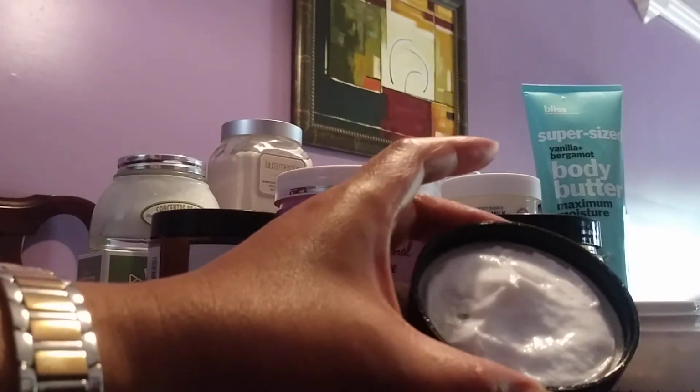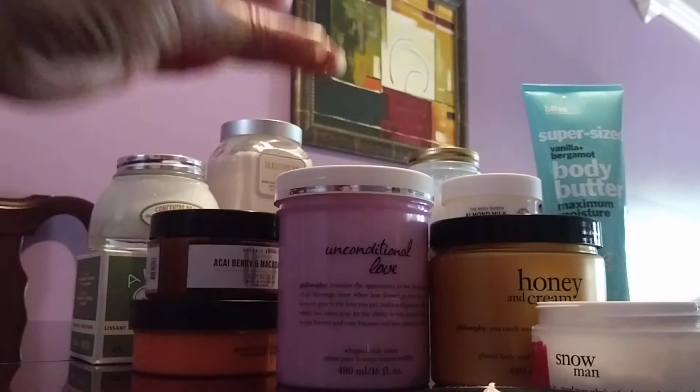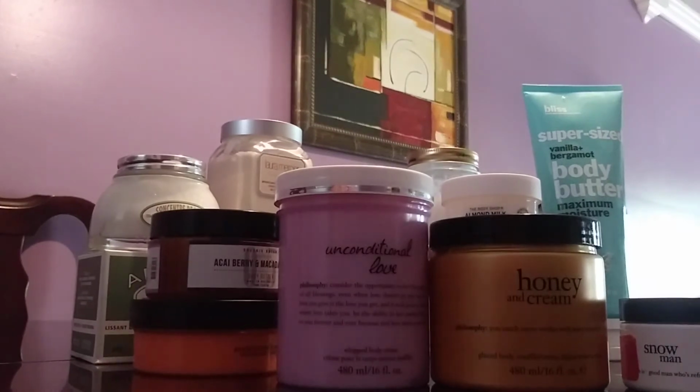It has a tinge of citrus in here. And look at that, it's so liquidy. It's not as liquidy as the Body Shop, but I love it, guys. It gets absorbed by the skin quickly, so no matter how much I use, I love it. I love the smell. It's just so refreshing and vibrant. They have a lot of different flavors, but I fell in love with this. I saw it on clearance, and I was like, wow, for that price, yes.